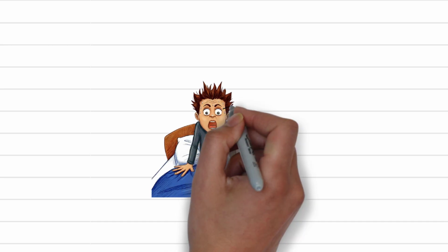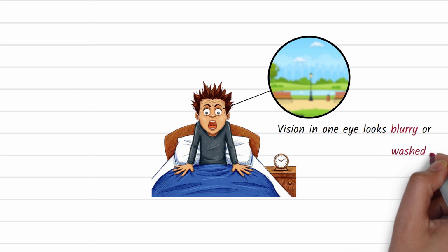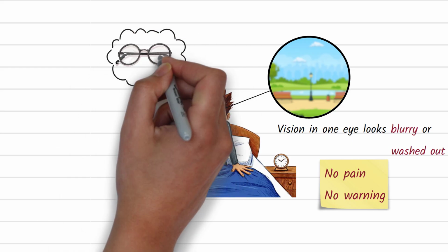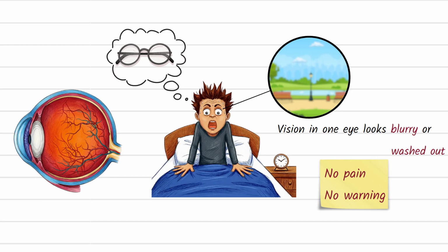Imagine waking up one morning and noticing that your vision in one eye looks blurry, washed out, or like someone smeared a foggy lens across it. No pain, no warning, just a quiet, sudden change. You might assume you slept on it wrong, or that your glasses simply need an update.